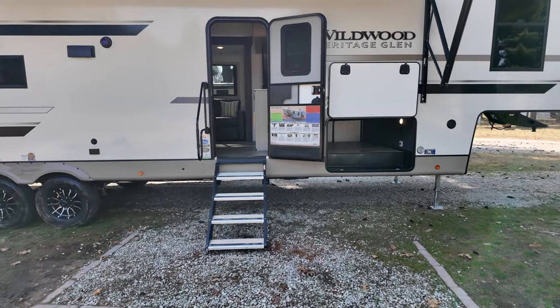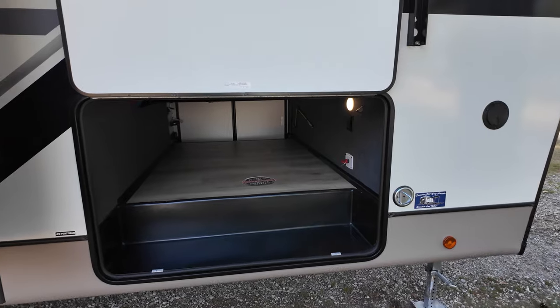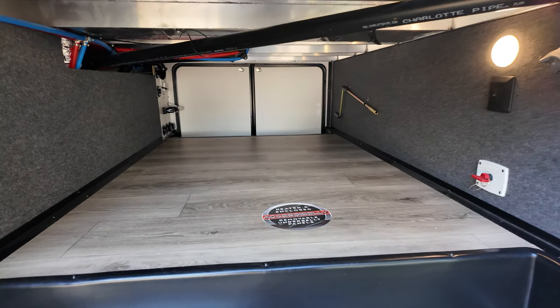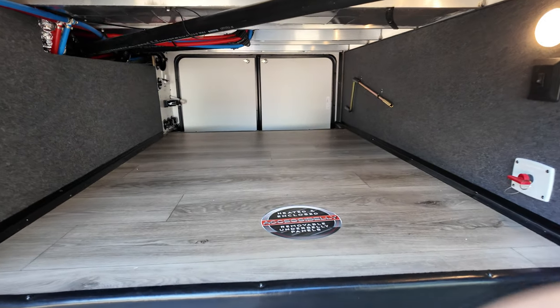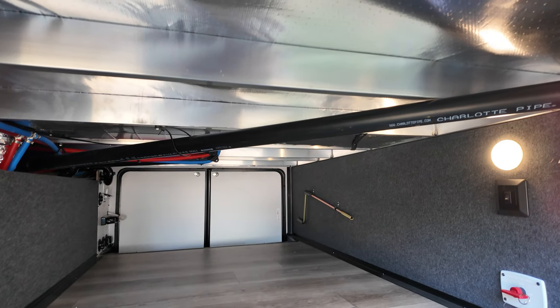Leveling right there, so electric stabilizing. You also get a little leash latch for your furry friend. And look at this pass-through storage. Really nice and clean cut. It's massive. Heck, you could probably get the kids to sleep in there if you want. It's got big enough space, that's for sure.